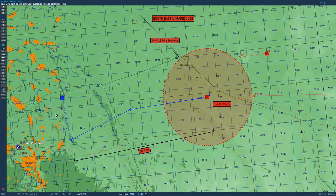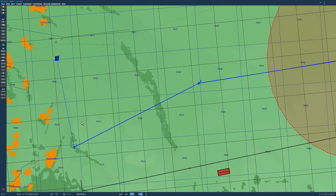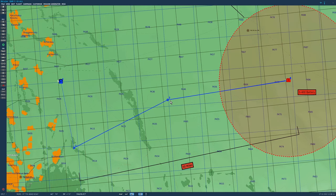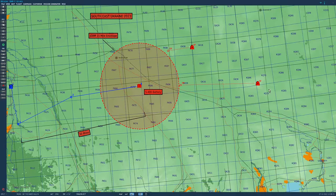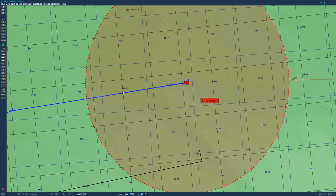So the second time round, we will take off, fly 15 miles south to waypoint 1. We will then get to waypoint 2, which will be our IP. Then we'll run in, and this will all be done at 50 feet off the ground. So it's incredibly important we keep fast and we keep low. This will help us avoid the radars of these fighters up here and the radar of the S-400.